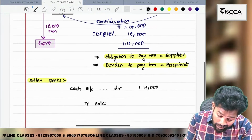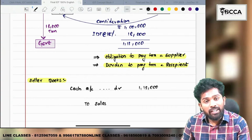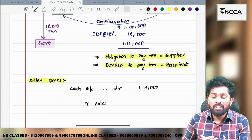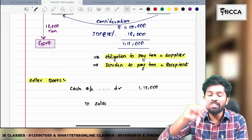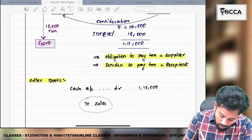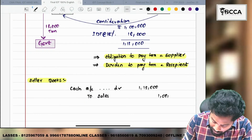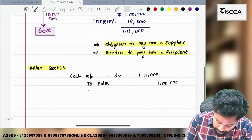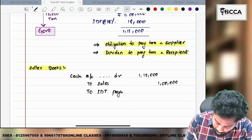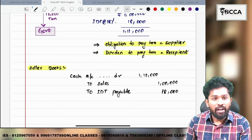Does he have to consider the total 1,18,000 as sales? No, right? Why? Because out of this 1,18,000, 18,000 is not his money. It is the tax amount which has to be paid to the government. So he cannot recognize it as sale. So to sales, it is only how much? To sales, it is only 1 lakh, and the other 18,000 will be taken as what? To indirect taxes payable, it is another 18,000.